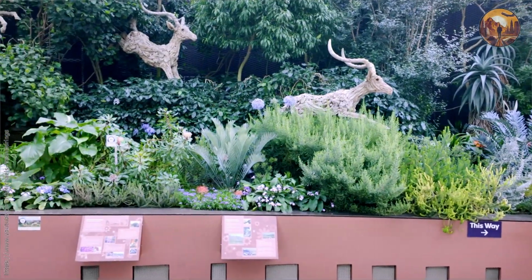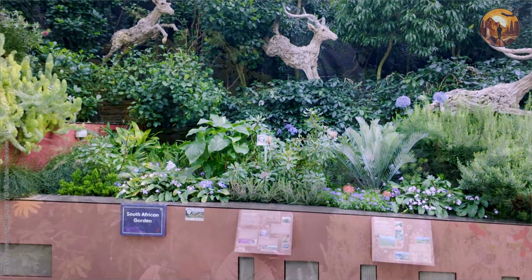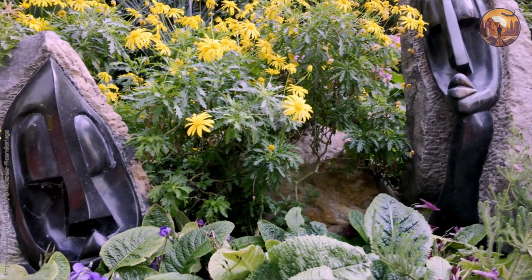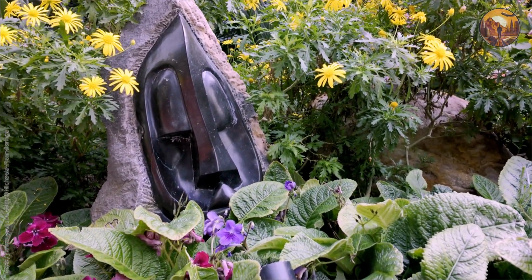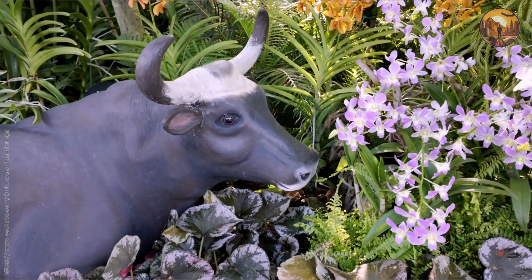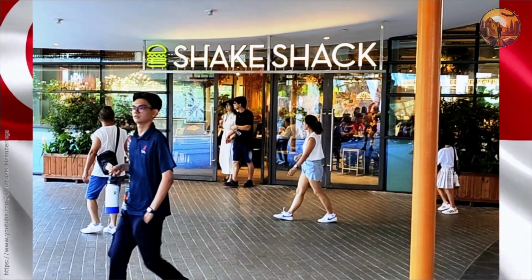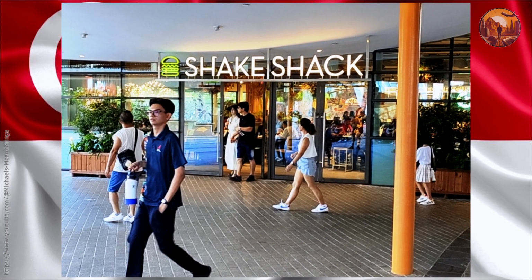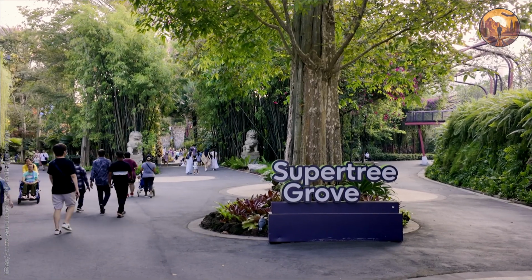In the Cloud Forest building, there were more beautiful gardens with various artistic statues. I went to the on-site Shake Shack for a snack. Then I moved on to the Supertree Grove.